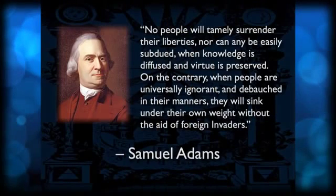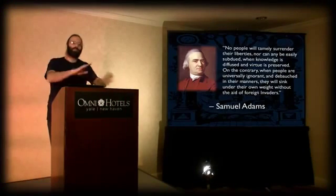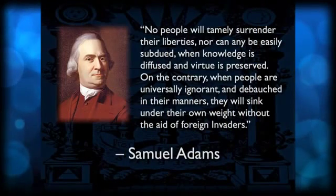Samuel Adams said, no people will tamely surrender their liberties, nor can any be easily subdued when knowledge is diffused, that means it's everywhere present, and virtue is preserved, meaning morality. On the contrary, when people are universally ignorant and debauched in their manners, meaning purely selfish and only worried about themselves, they will sink under their own weight without the aid of foreign invaders, meaning the society will turn inward on itself and collapse and destroy itself just based on the fact alone that the population is ignorant and they are ensconced in moral relativism and other forms of debauchery and just self-pleasure as their highest virtue, their highest desire.